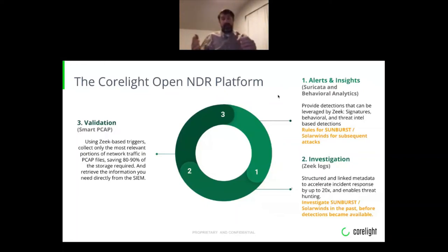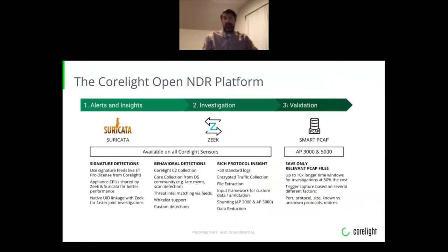And during those times when you need to go back to get validation because you don't have an alert or you don't have the logs to give you context around what happened for that particular event, then you can go all the way back to the packets if you need to. So the idea here is we started with Zeek, as Robin said, and then we built on top of our platform another set of tools, including Suricata and now Smart PCAP, to really give you the three pieces that you need for network investigation and response. So a little more detail on how we do that, and then I'll talk much more specifically about some of the particular collections and the data that we create.